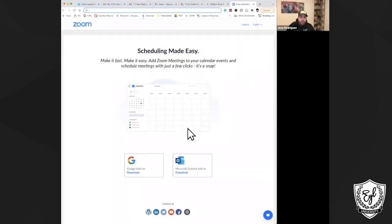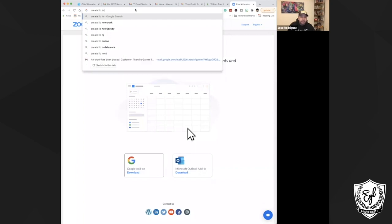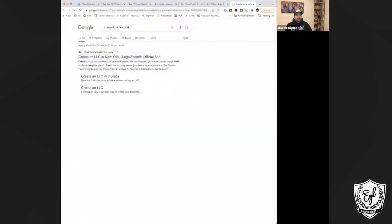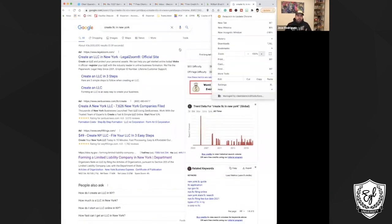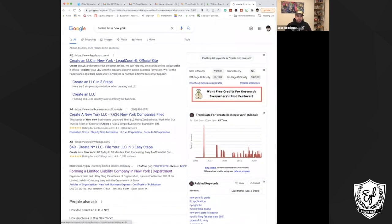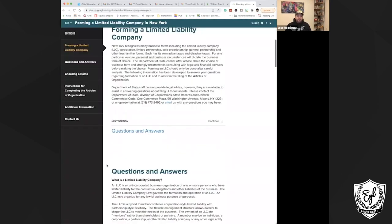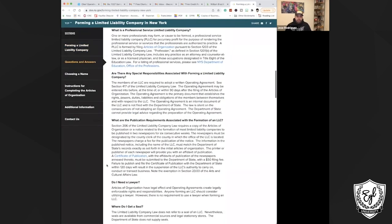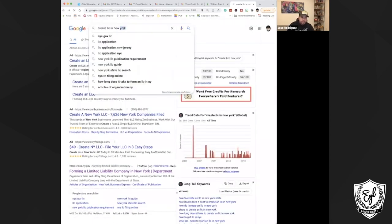When you go to Google, guys, you can go ahead and create, I'm just using LLC because it's a very basic term, limited liability company. So create LLC in New York, right? And literally, guys, remember, always do this. Skip the first three. There's always ads. It'll say literally there, ad. And then right here, it'll say forming an LLC in New York. And you just follow the prompts on how to create the LLC in New York, right?